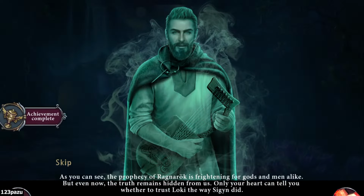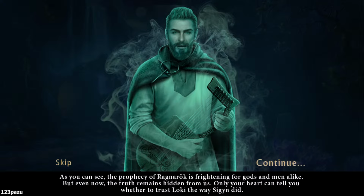As you can see, the prophecy of Ragnarok is frightening for gods and men alike. But even now, the truth remains hidden from us. Only your heart can tell you whether to trust Loki the way Sigyn did.